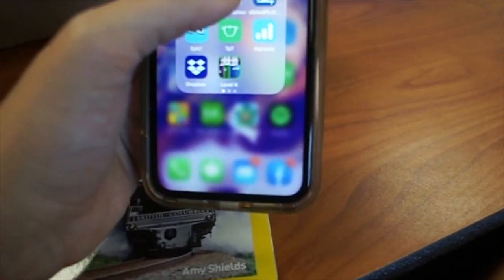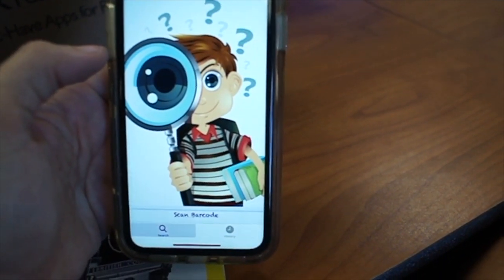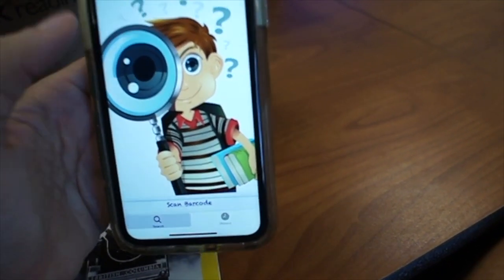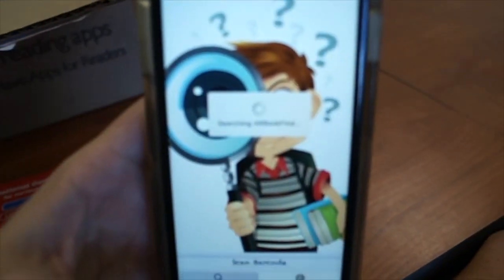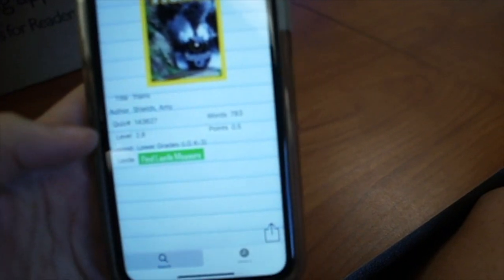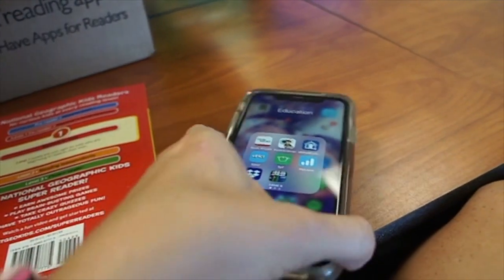You just take a picture of the ISBN number or the barcode. Book Scanner tells you the quiz numbers if it's an AR book. So if you have AR or Renaissance in your school, this is a great one because you scan it. For example, if I did this one, it's searching, and there it is. It's going to tell me the quiz number, the AR level, which for this one is a 2.8, how many points it's worth, and how many words are in the book. You can also add the feature to find the Lexile, but like I said, we don't have AR in our school, so I don't use that as often.